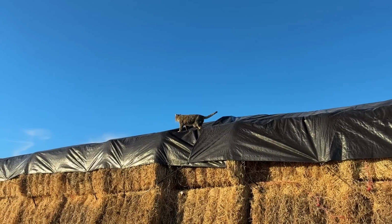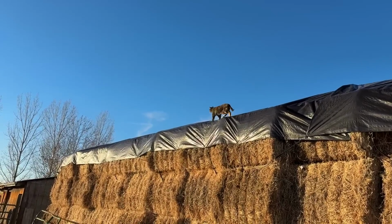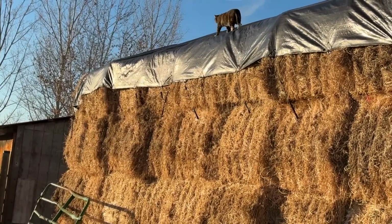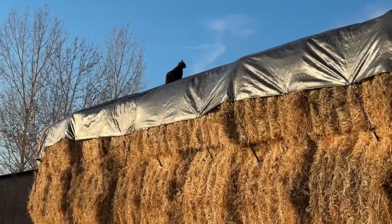As usual, Tiny did not actually want to come down, she just wanted to meow at me. I've seen her scale this giant haystack multiple times. Typically she uses that little gate on the side of the hay to climb up and down. Tiny.